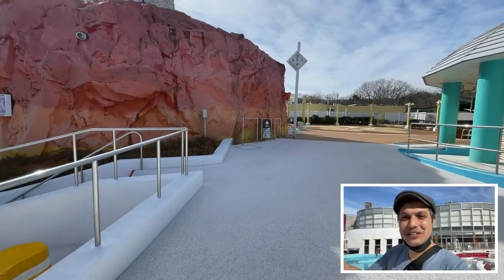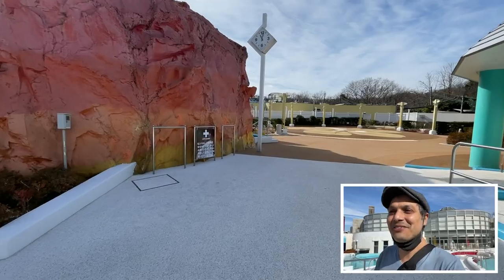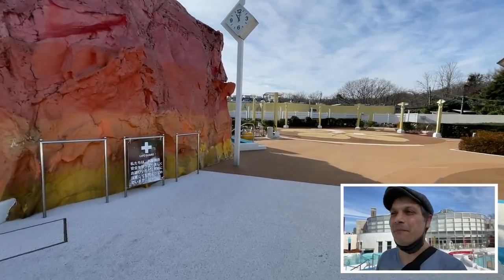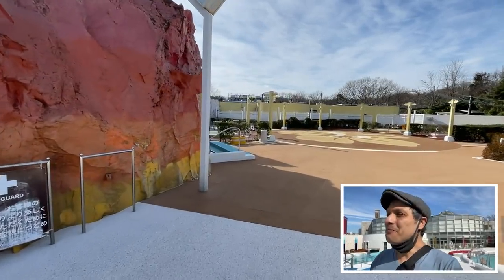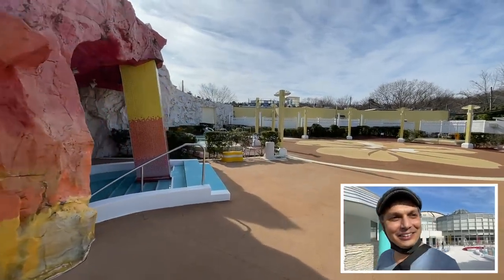Each onsen has a different smell to it. Not all of them smell the same. It's just different mineral contents. This one doesn't have as much sulfur in it, but you can smell them. There are some minerals in the water. Oh, this water's steaming. Okay, let's go check it out.